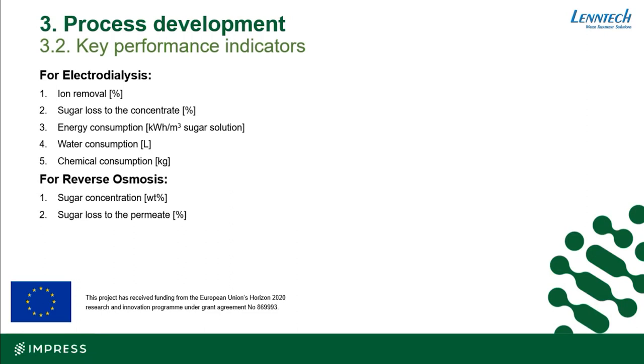product. The second is the sugar loss to the permeate, which is also equally important because this is undesired in the process of concentrating the sugar solution. The third, which is interdependent on the first one, is the water recovery. The fourth is the energy consumed. Again, since this is a pressure-driven system which indirectly is dependent on electricity, it is important to understand how much energy is consumed in kilowatt hour per meter cube of sugar solution to concentrate from X concentration to Y concentration.